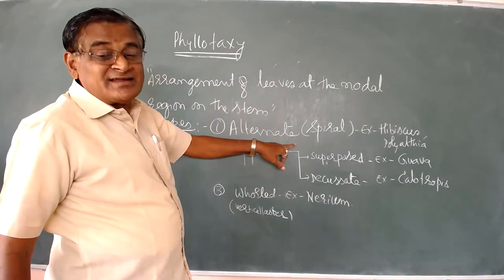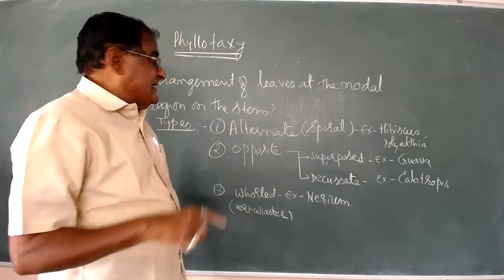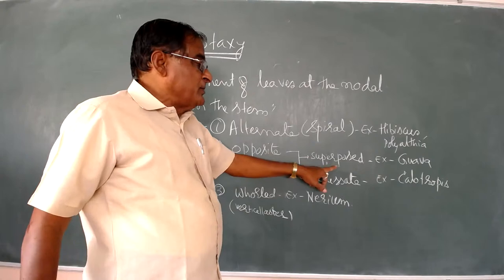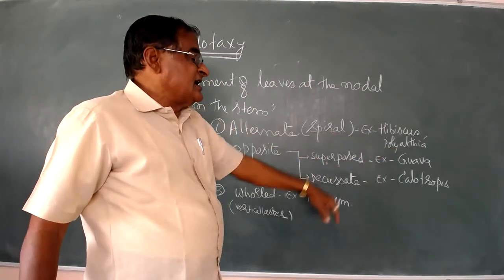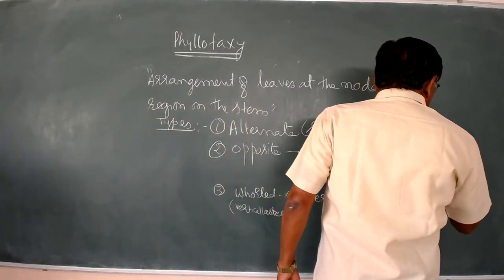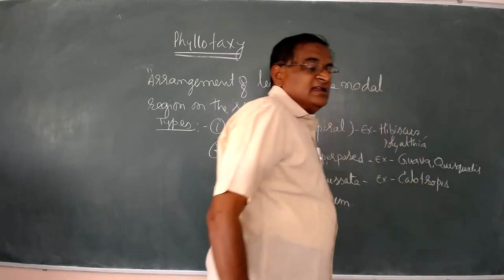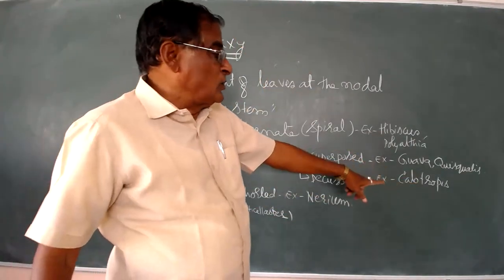The first one is alternate, spiral. It means the leaves are arranged in an alternate manner, which I'll explain. Among opposite, there are two types. One is opposite superposed, that is guava and Quisqualis indica, the Rangoon creeper. Quisqualis indica is a climber, the Rangoon creeper.